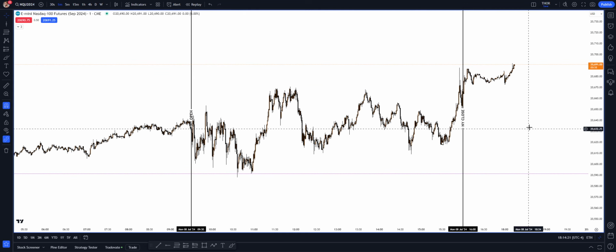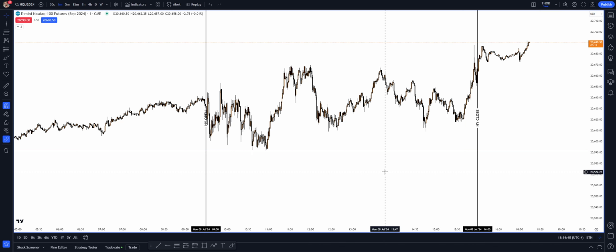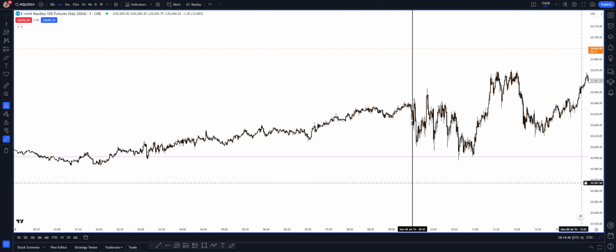So today, as expected, price was rather choppy. It was consolidating. Regardless of the consolidation, it offered lower time frame market making models, scalps basically. But overall, it was not the ideal trading day. So let's take a look at what happened overall during the New York session, and let's find out.